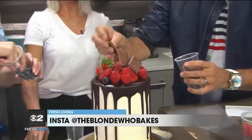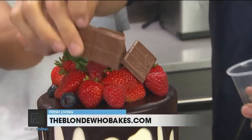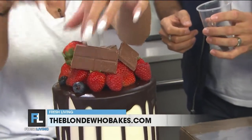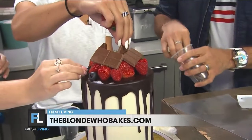I feel like the tower will crumble here if I keep going. One of the tricks with chocolate, super fun: you can just stick it right in between the berries and it stands up. Oh, cute. Oh, that's cool. I'm going to keep sticking things in there.